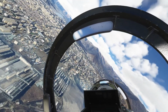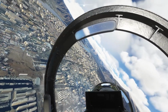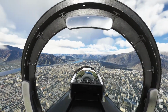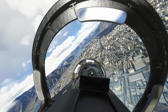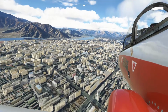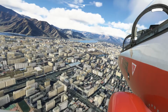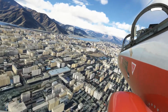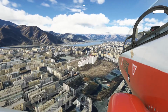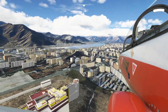Swing right by the palace. Right in the centre of town. Let's get that wing camera onto it. There we go. So that's still in the morning sun. And there it is, it's a very tall structure. Click, got it.